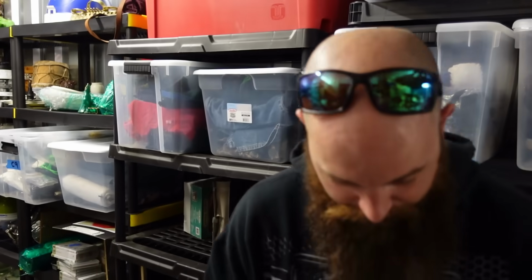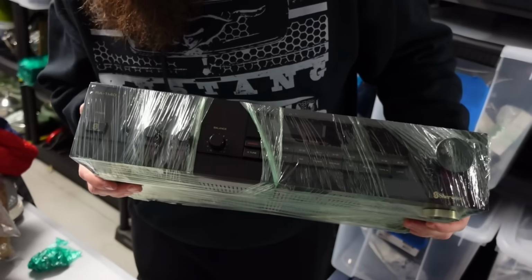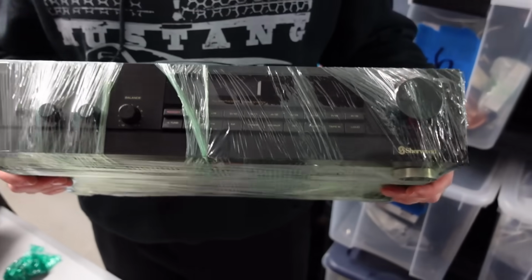This was going to be a little bit harder sell, but I liked it for 55 bucks. We'll take it. And then who's packing this heavy guy? Probably weighs 10 pounds over here and nothing over here. This is a Sherwood stereo receiver, $46 plus shipping. So that's not too bad.